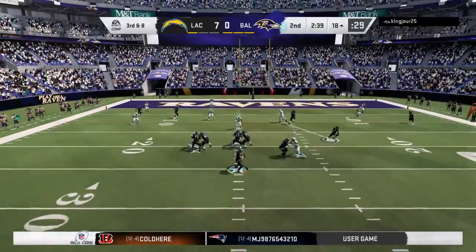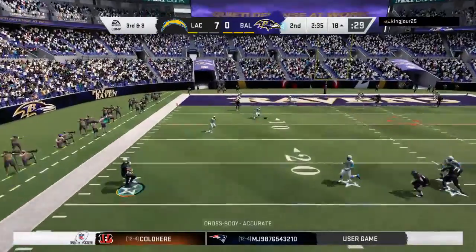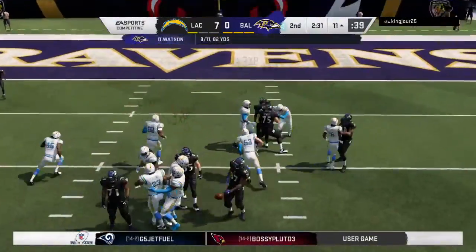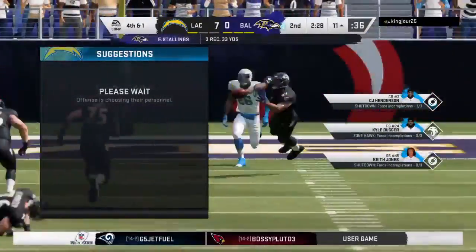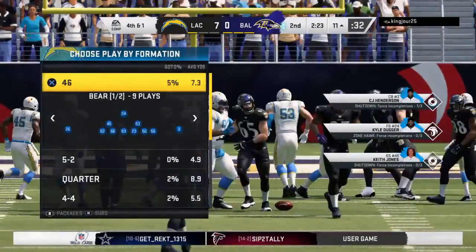Out of the gun, Watson. Buying time to his left. He goes full extension, and he's got it. They get 7 there, but it brings up 4th. A Hall of Fame coach once said, there are no medals for trying. And that wasn't a trying effort, was it? That was a winning effort.